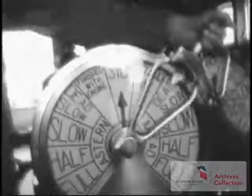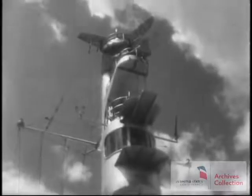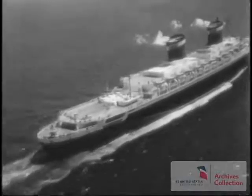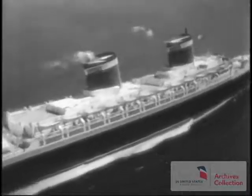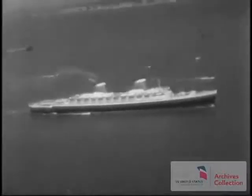How fast will she go? What is her speed? Even the men who built her won't say. On the bridge, Commodore Harry Manning, Dean of U.S. Skippers, admits only that the new United States can do better than 30 knots. That while she has every modern comfort, the United States has been constructed primarily for power and speed. Her ports of call, New York, Southampton, England, and Havre, France.